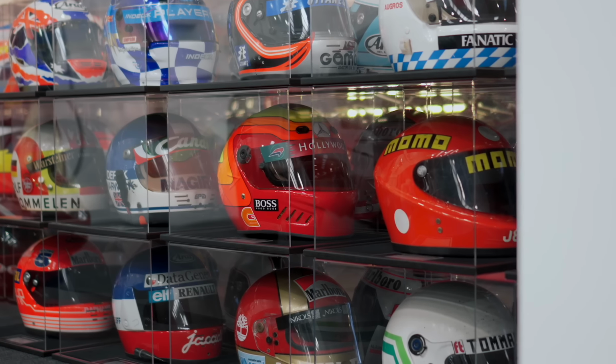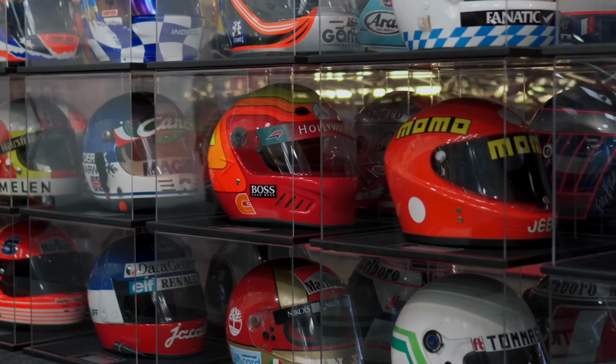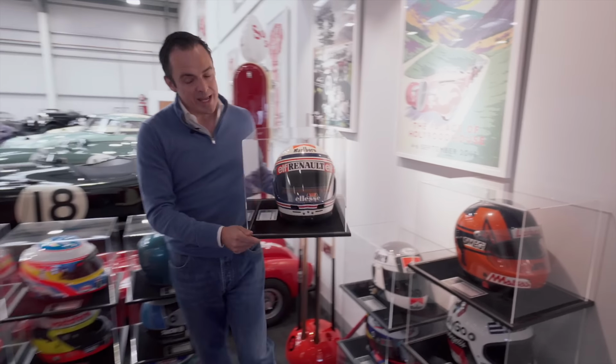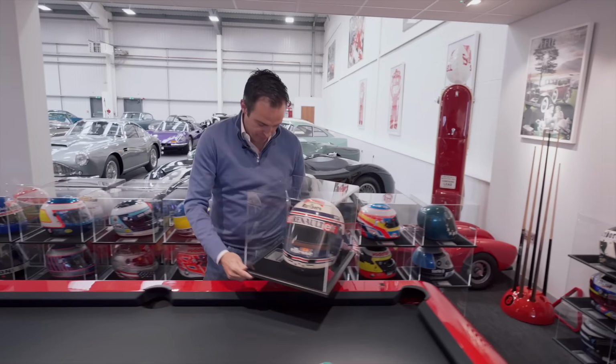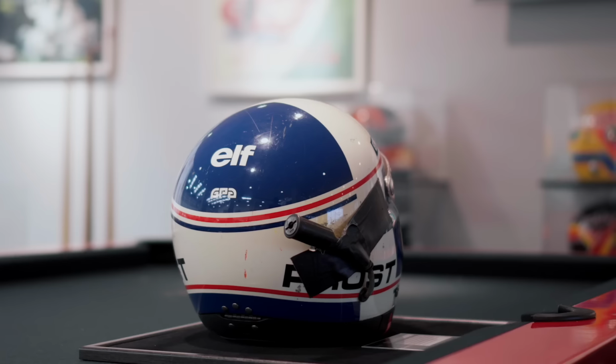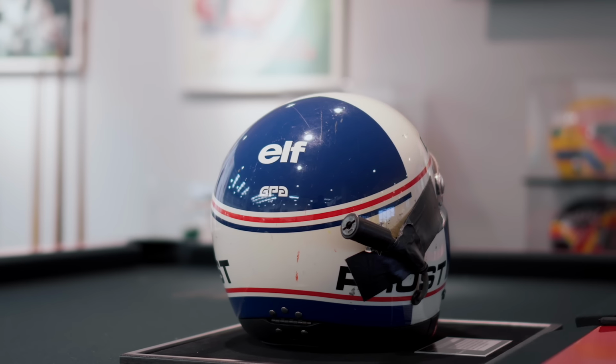This is a really special corner. We have Alain Prost. So this is a Grand Prix winning helmet. He won a couple of Grand Prix in this helmet, and this is unique in its configuration. It was worn in the 1982 season.